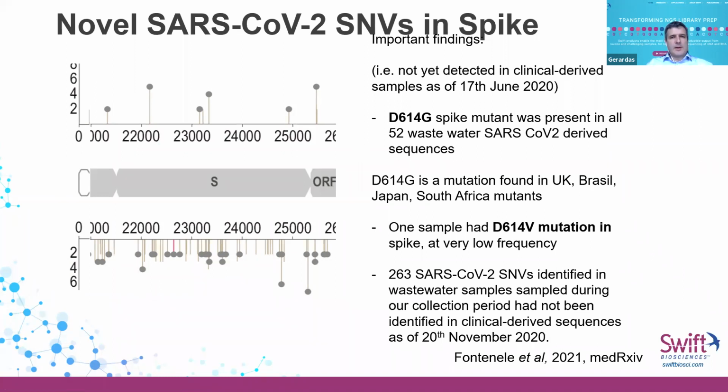Interestingly, as you see, there are a lot of mutations found in the S gene, but a number of those mutations are synonymous substitutions or nonsense mutations. So they don't change the actual sequence of the spike protein, as you would expect. And this is actually good news, of course.